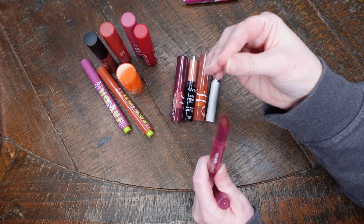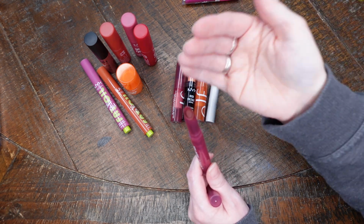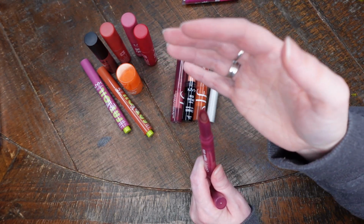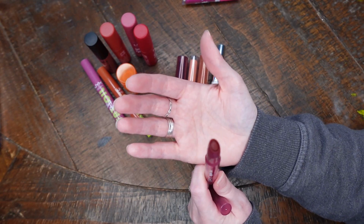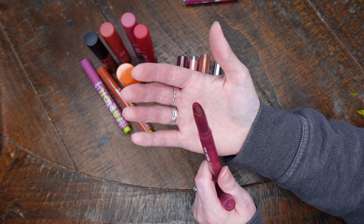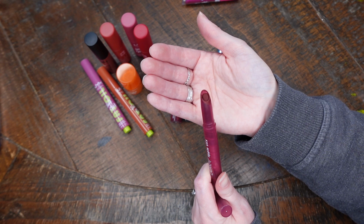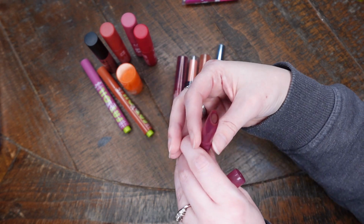This formula is so bad. It is a beautiful color, but it is so messy on your lips, like ridiculously messy. I've even tried it with lip liners, and it still goes everywhere. Everywhere. And I can't handle that. And I've only not been using it for a couple of months because I was trying to get some use out of it before I decluttered it. But I stopped using it a couple months ago.